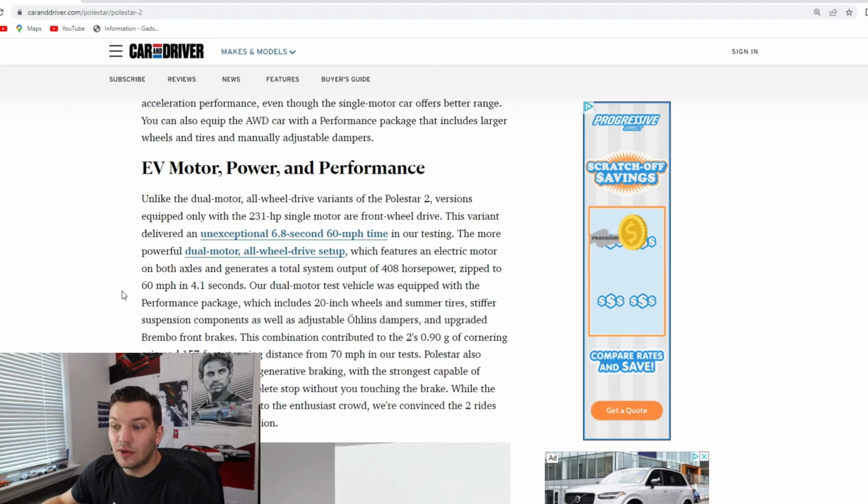Now, the dual motor Polestar 2 actually makes 408 horsepower, so almost double the power, and it actually does have a 0 to 60 time of 4.1 seconds, so still not incredibly fast. These are heavier vehicles. Obviously, they are fully electric, so they have all those batteries underneath. But a 4.1 second 0 to 60 is definitely a hell of a lot more fun than a 6.8 second 0 to 60. And considering that the single motor variant is basically just a little over $3,000 less than the dual motor, I think it's 100% worth it if you have the money to go for the dual motor trim of this car.